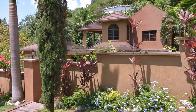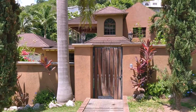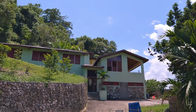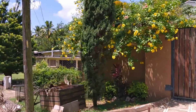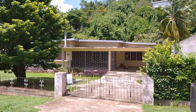Okay, I'll do both sides here. Well, they have some more of those kind of flowers like I like. I'll do both sides here because I'm not going to come back down this one, I don't think.